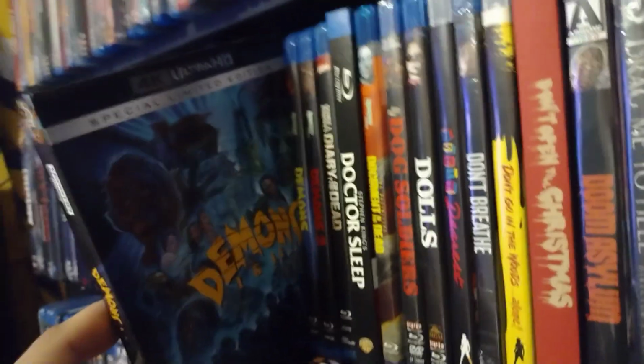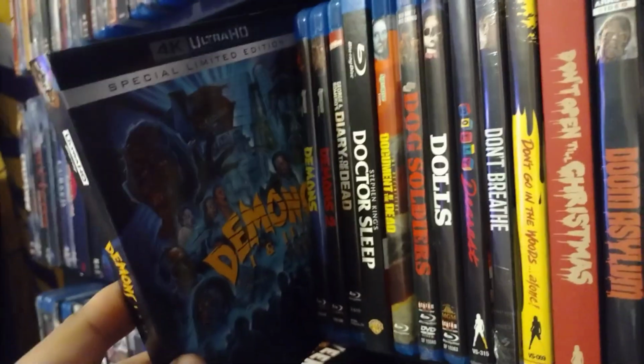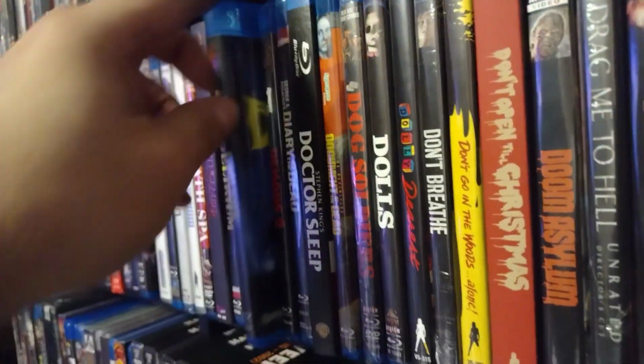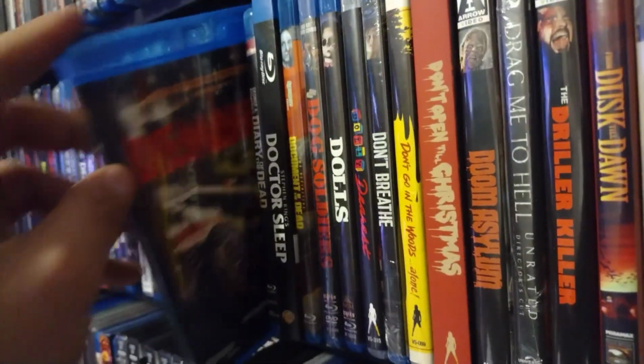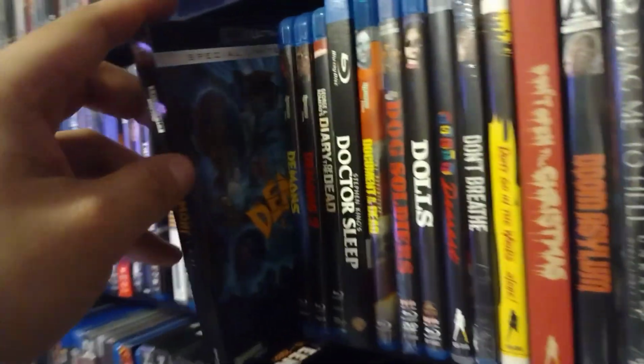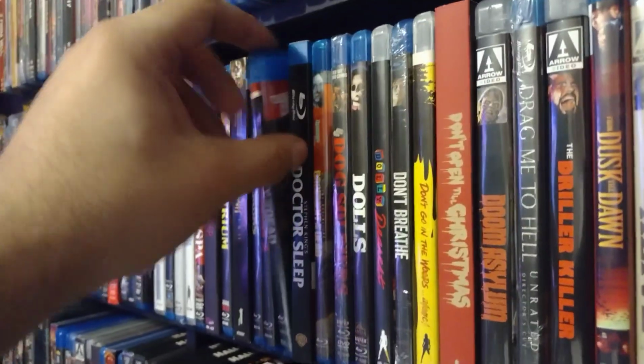Demons 1 on 4K is actually the last movie I watched. I watched it last night. Looks absolutely amazing. Then my original copies of Demons, Demons 1 and Demons 2. Can't wait to watch Demons 2 on 4K. I think Demons 2 might be a little more fun.